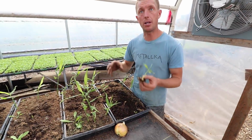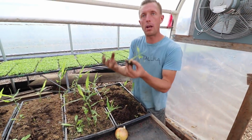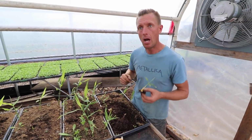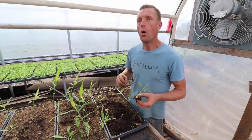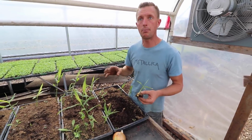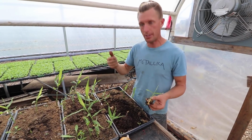Then let it dry out, because it goes into that mode of wanting to germinate once it becomes dry from wet. So only water it once heavy and then let it dry. Then water it periodically after that. If you keep it very wet, they don't germinate. But if you start to dry them out, they start popping super quick.